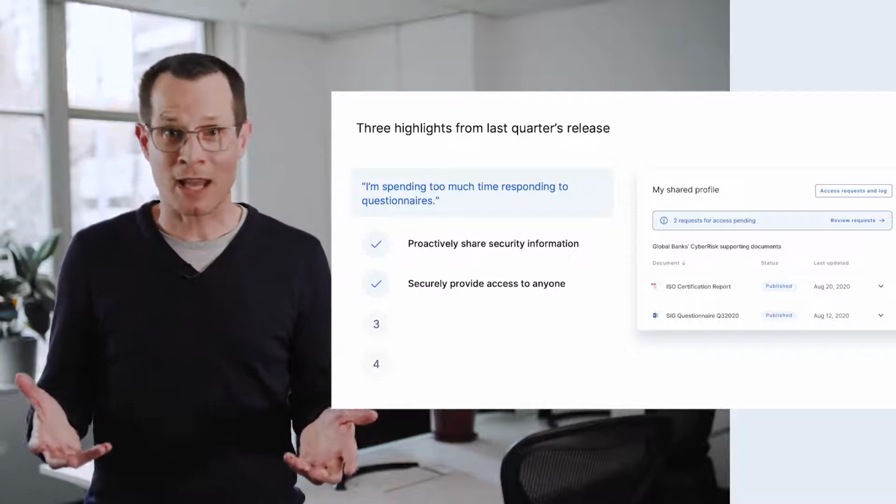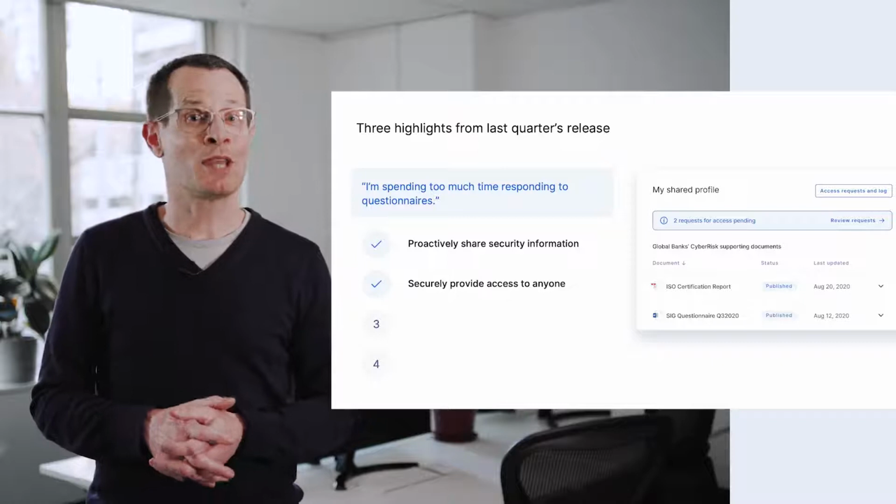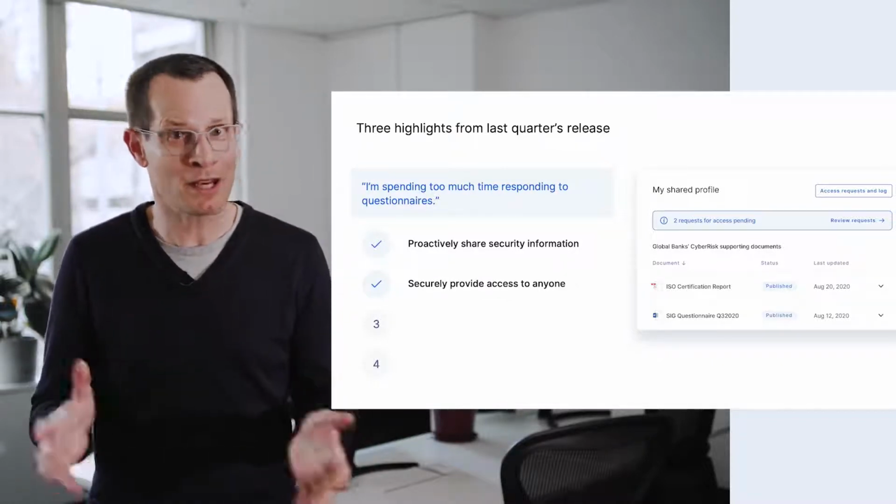You can provide access to anyone. They don't need to be UpGuard customers. And you can control how long they have access for. You also get a log of who's looked at it and when.